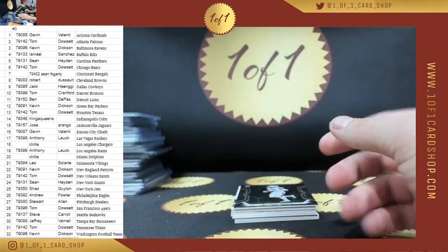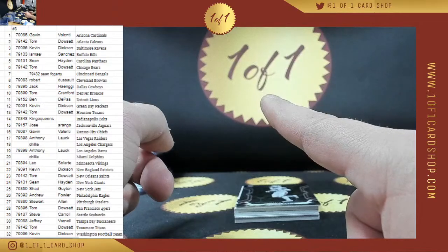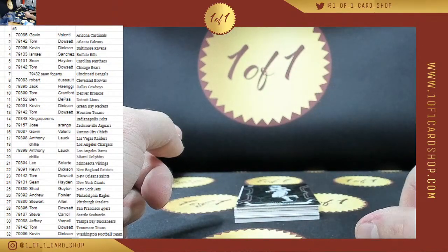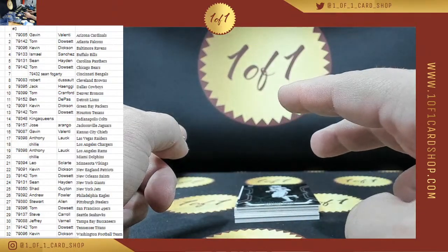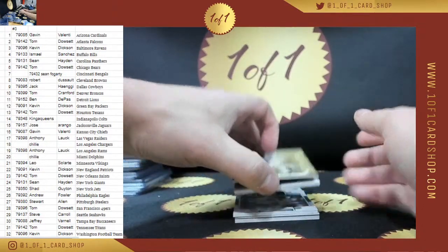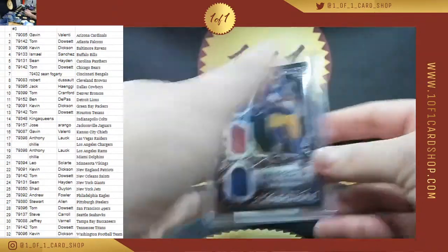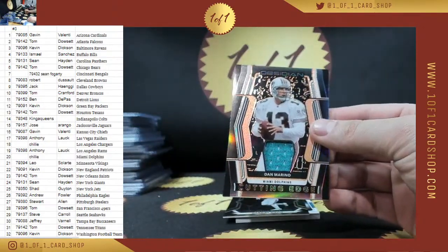Out of 25. Also, that is another one of one going to the Wounded Warrior Foundation. We have one more day of breaking before the new year. We are currently, I believe, at 18 one of ones this month. So that is $1,800 going to the Wounded Warrior Foundation. We need two more. If we hit 20, I double it. So we need to hit 20 by tomorrow night, and I will double it, guys. That was the deal. Jefferson to 100. The deal is I need to pull 20, and if I pull 20, I will double it for the Wounded Warrior Foundation. Dan Marino to 40.